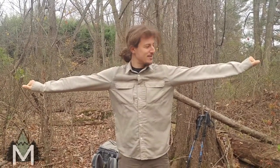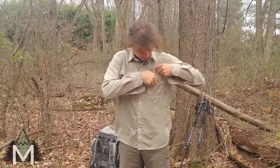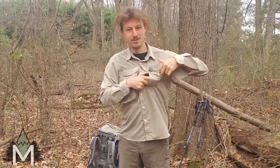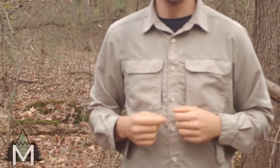But this is my favorite. You asked me what my favorite gear is? It's going to be this Mountain Hardwear shirt. This thing's great. It's got the four chest pockets, which I love when I'm getting water and I take the bottle cap off. I put it right in here. And if I'm taking a poop and I have to put down something, I don't want to get anything dirty, I put it in my pocket.